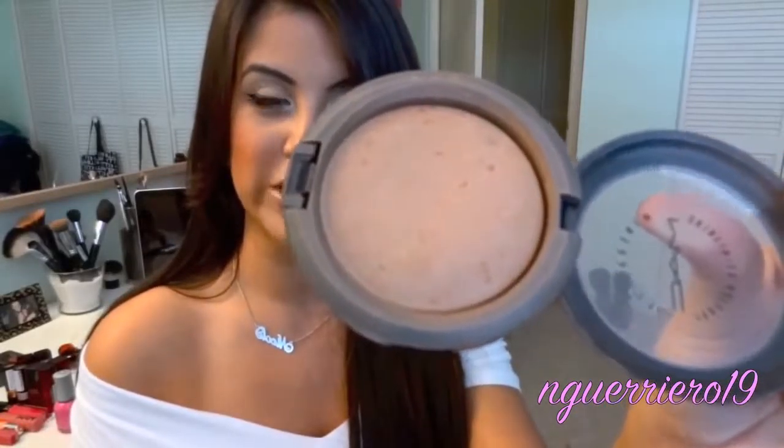MAC Mineralized Skin Finish, aka MSF. Mine is in medium deep, which just looks like this. I love this stuff. I know a lot of people aren't fans of MAC Mineralized Skin Finish, but I am. Love, love, love. You get a lot of product. It was dome shaped eventually, but now as you can see, it's wearing down. I feel like these last you a super long time. It has no smell to it.